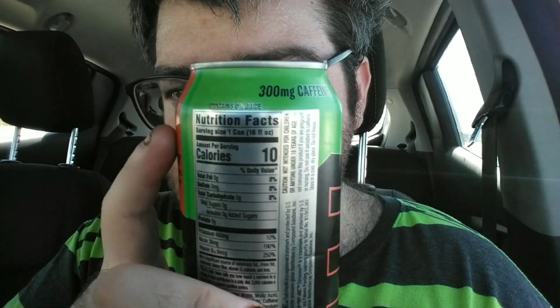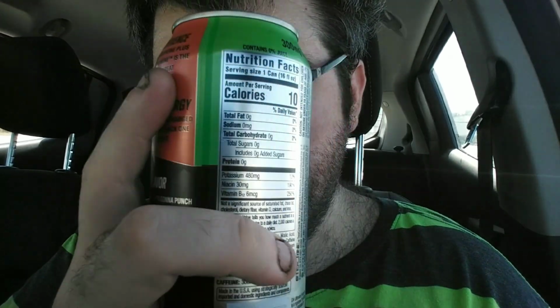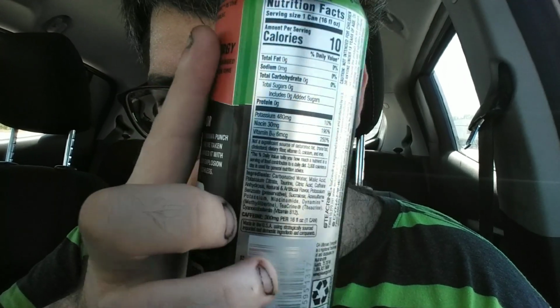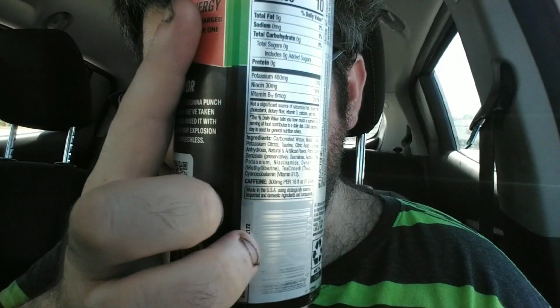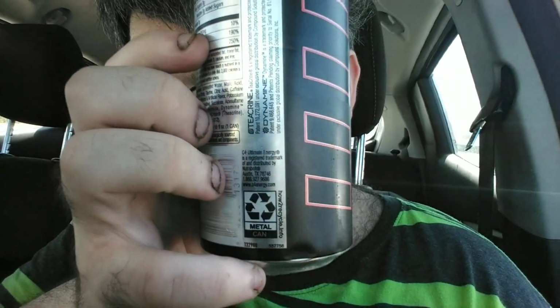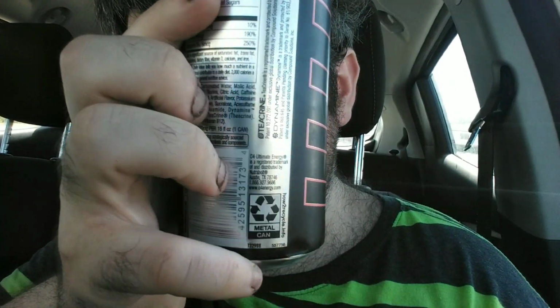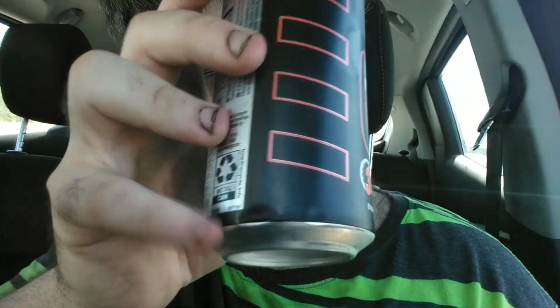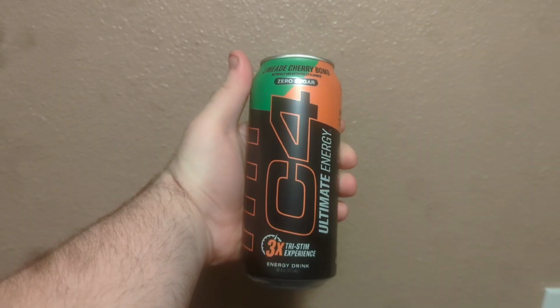Now for the nutrition facts side. It's reflective chrome. Other ingredients and stuff. Distributor information. The rest of the can. Okay, that's pretty much the entire can, but anyway, I'm going to show off the can up close right quick, so hold on a minute.